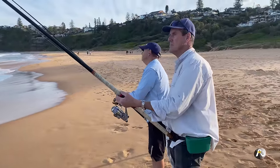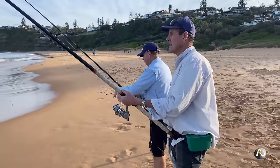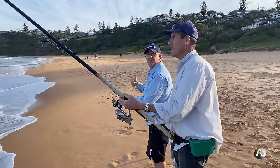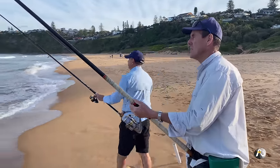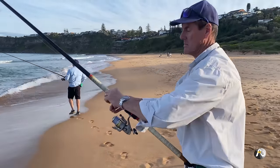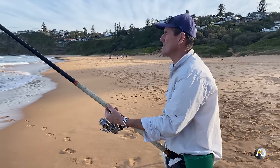Yeah, it's all right. The sun is just about to disappear behind the hill. Although it's quite a big hill behind us, so we'll lose the sun pretty early. Yeah, that's okay. It's only 25 to 4. High tide at 6.